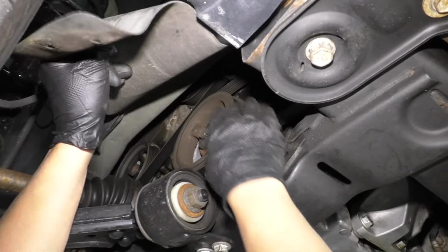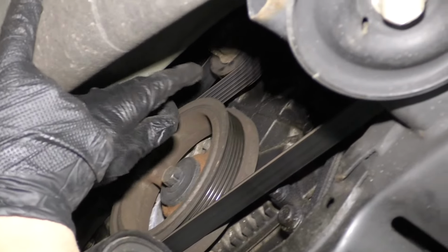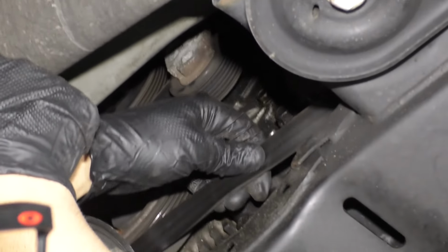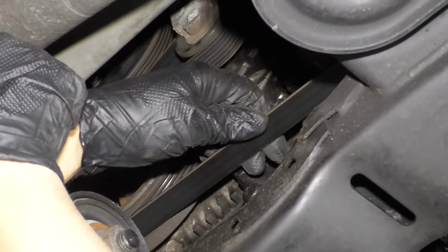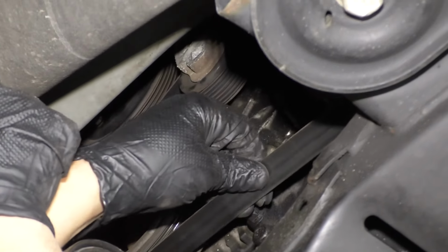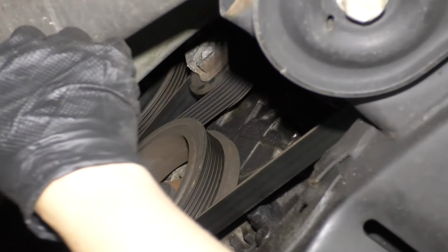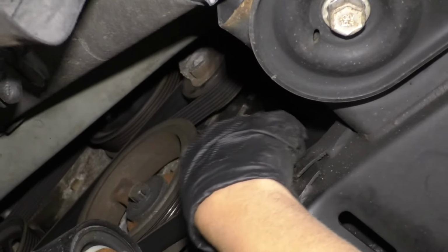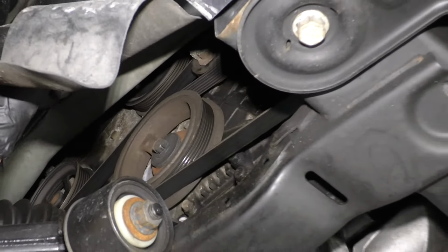And then under this cover, you can check the serpentine belt. Just take a look at it, see if you see any cracking in here or glazing. It looks like this belt is probably due to be replaced. So to do that, you're going to need a serpentine belt tool, and just take that off, put a new belt on, and be good to go.